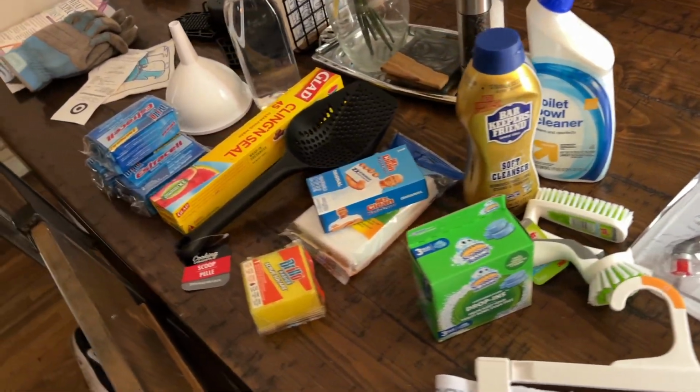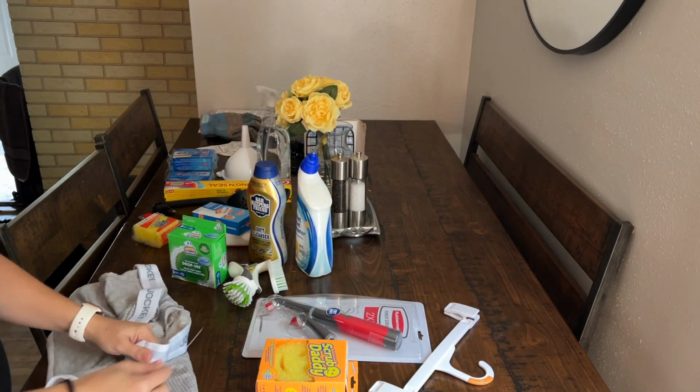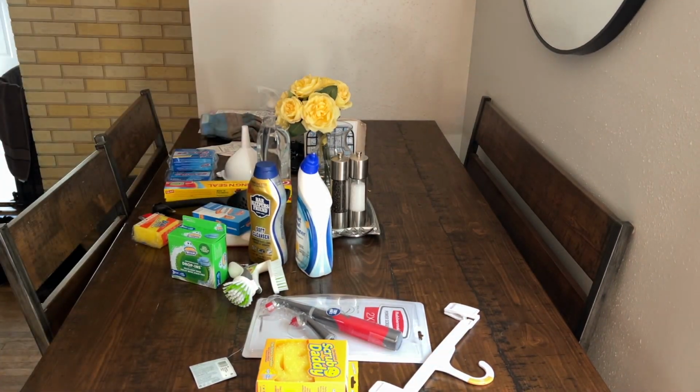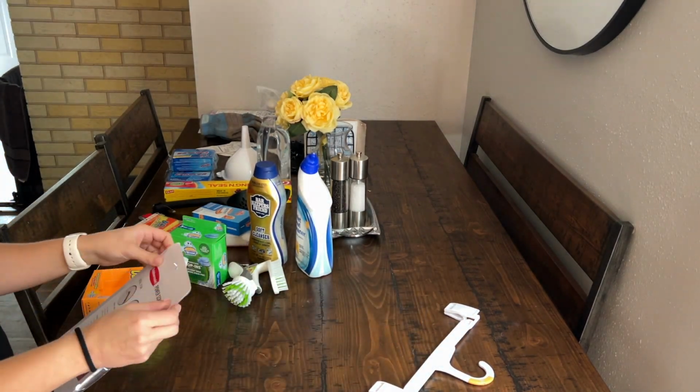Full court press, straight flex, close the curtain. Full court press to the top from the surface.